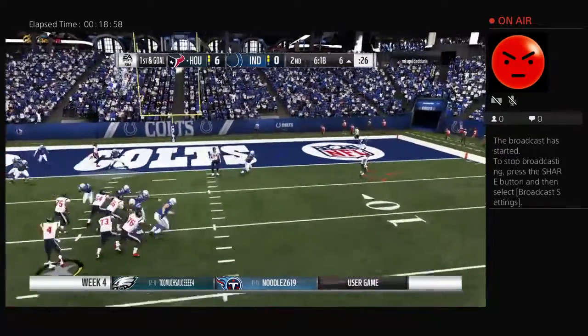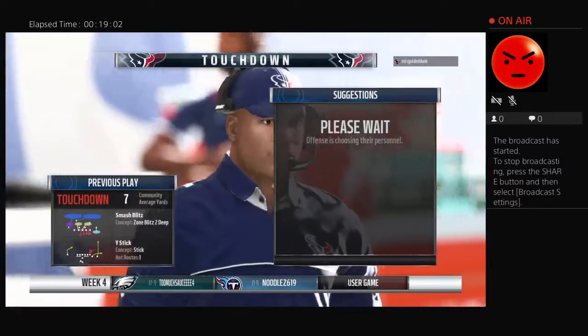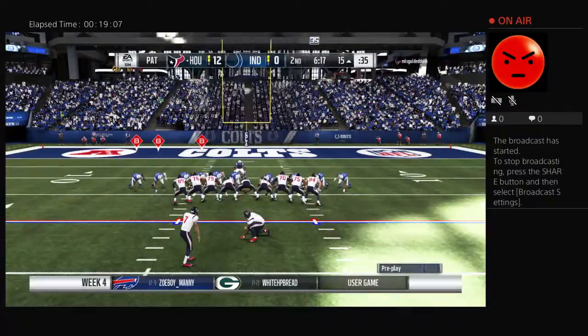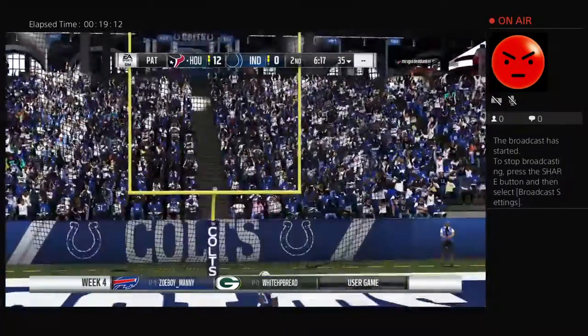From the gun, here's Watson. And it's caught. And he's in. Touchdown, Houston. Steven Anderson, his first touchdown on the year. And the Texans will add on to their lead.